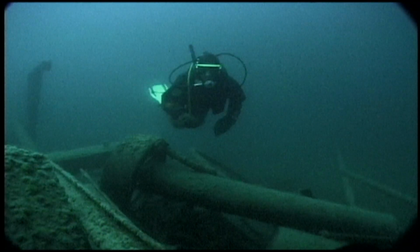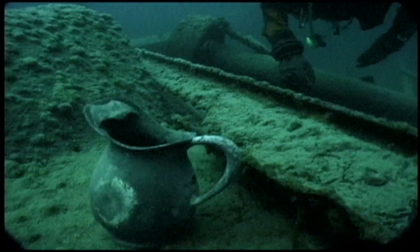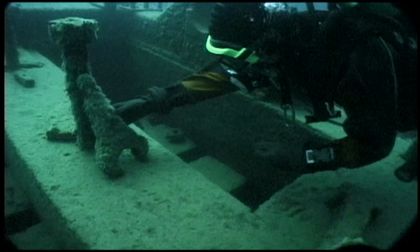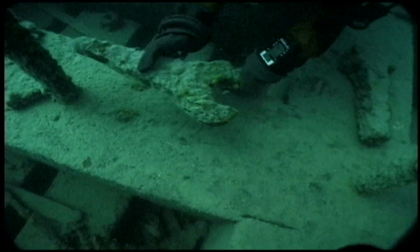The wrecks, like Isle Royale, are protected by the National Park Service. Of course, you can't take anything off of the ships, and actually divers are pretty good about that nowadays. Good enough to steal only a look and leave the rest for the next visitors.